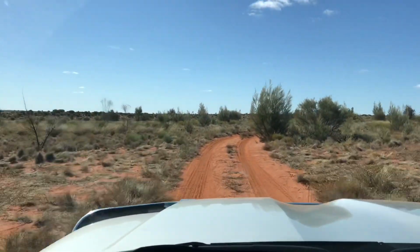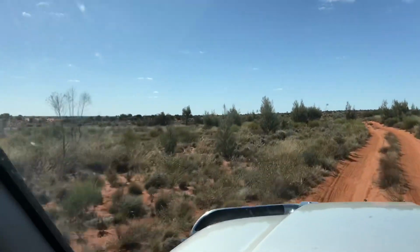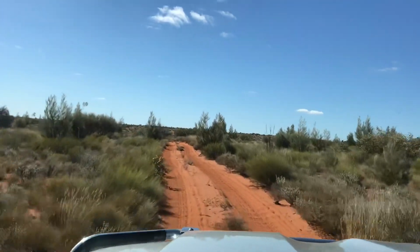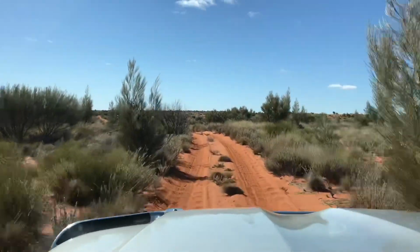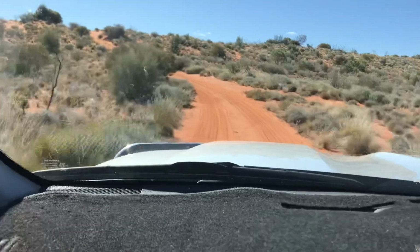We're just taking a bit of a detour off the Anne Beadell Highway because about 7 or 8 kilometres along this track, there's the wreckage of a Goldfields Air Services plane that came down in 1993. So we're just going to go down and have a look. A few sand dunes to cross coming this way.